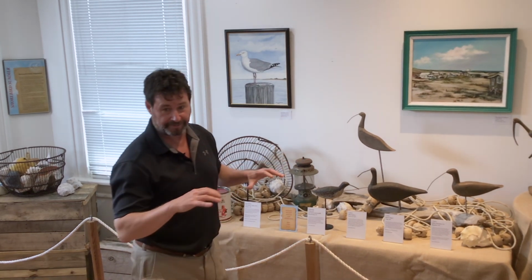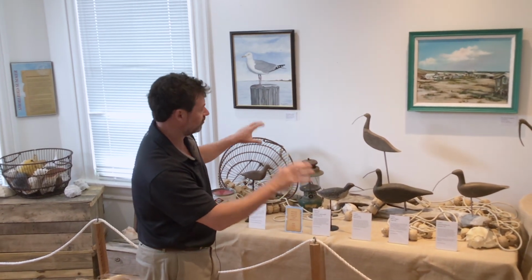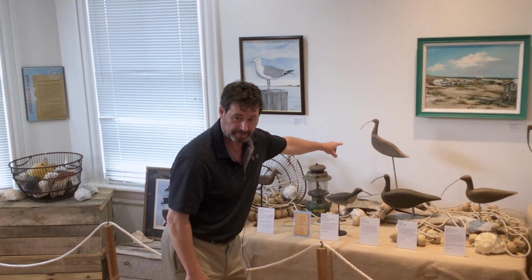Curlews are some of my favorite birds. I like the beach robins because of the paint, but curlews, the form, it's just awesome. The long bills, long-billed curlew. This decoy here is made by Robert Pickett, one of my favorite carvers.